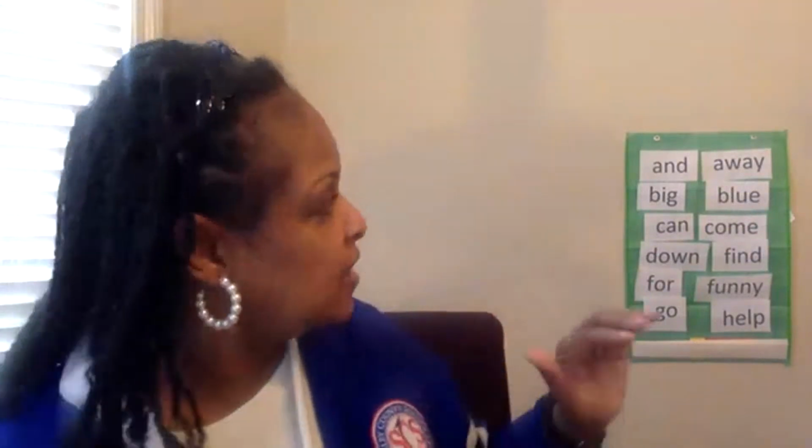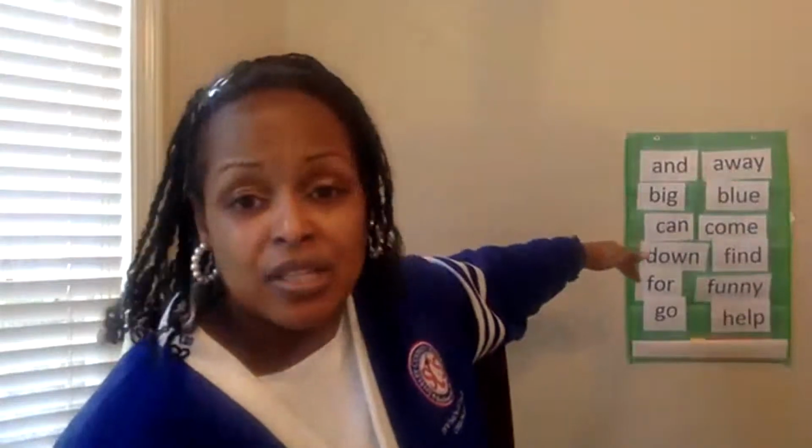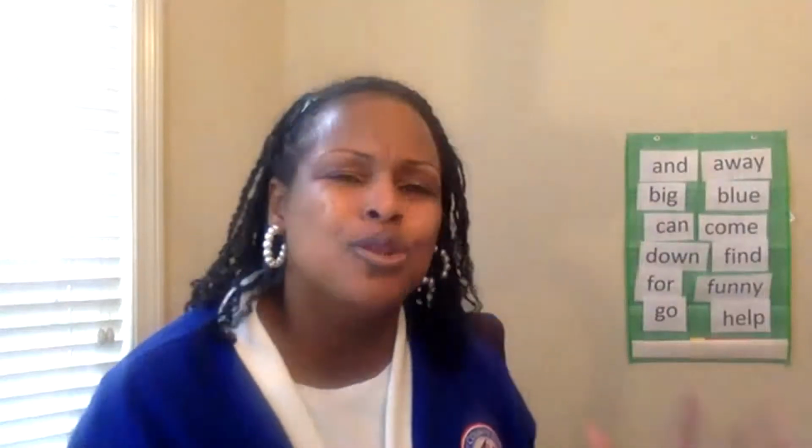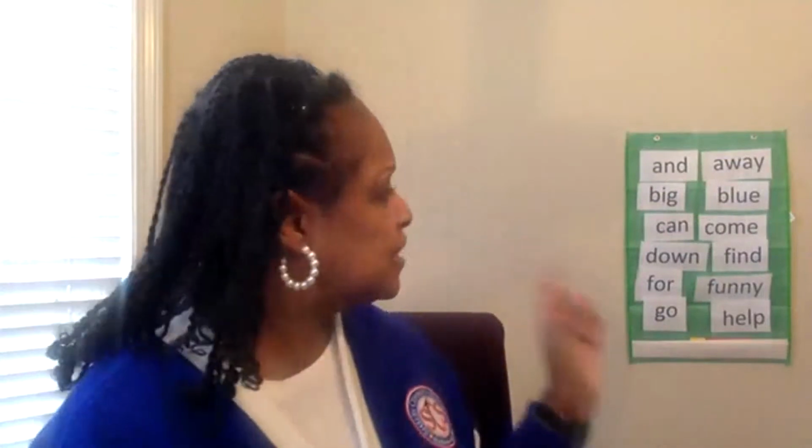And another thing that we use this for is we match our upper and lowercase letters. So a lot of times I'll put the uppercase letters at the top and the lowercase letters at the bottom, and he has to match the upper and lowercase letters. So there are several ways that you can use this chart to be successful with your child.